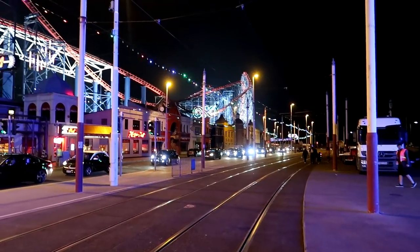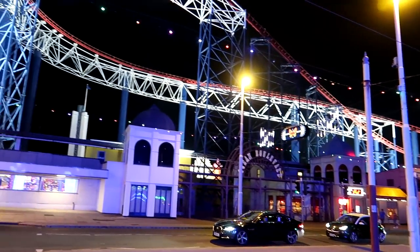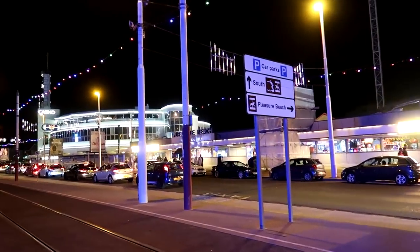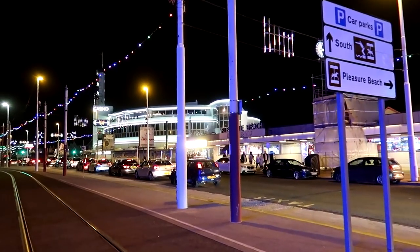Not going to walk down that way tonight, because like I said, we're going to do the Golden Mile. But yeah, there are the Nickelodeon lights down that way, and we're going to stroll in this direction. But the casino building over at Pleasure Beach looks great.